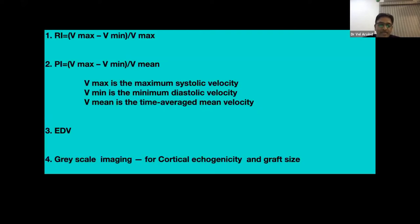So these are the things like the resistive index, the formula I said, and the pulsatility index at 3 months: maximum minus minimum divided by the mean. The resistive index is maximum minus minimum divided by the peak systolic velocity. End diastolic velocity, the machine will give. End diastolic velocity should be a minimum of more than 7 or 8.